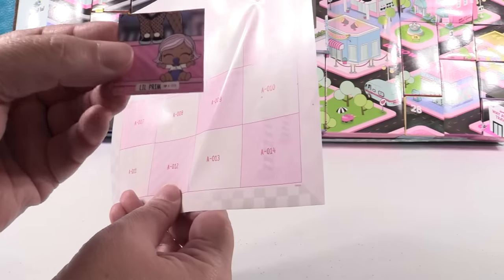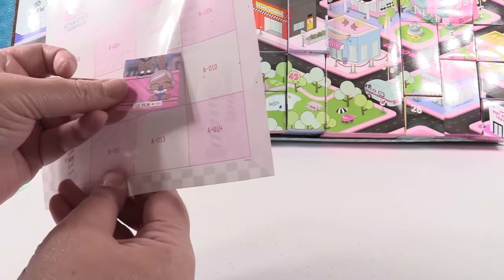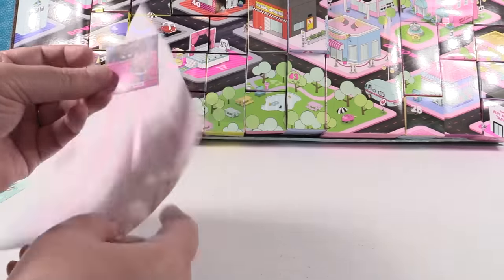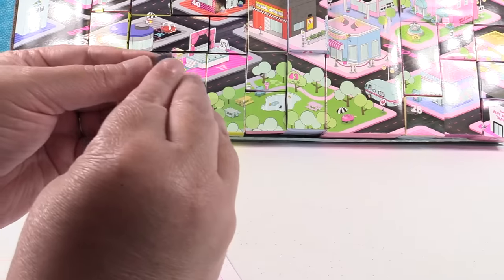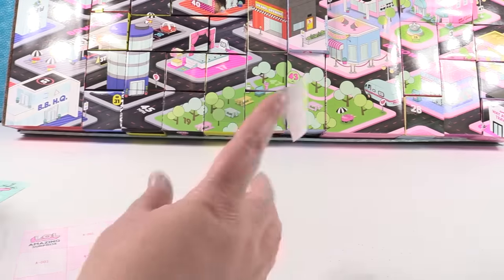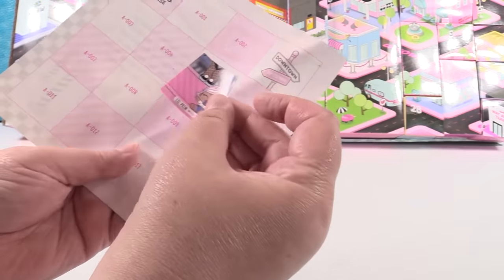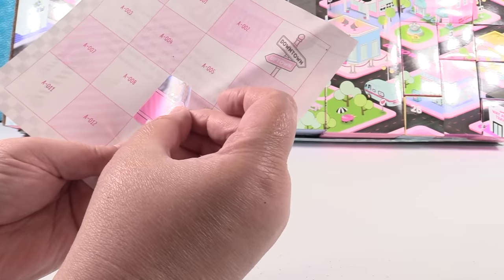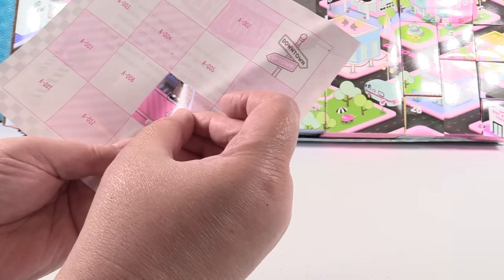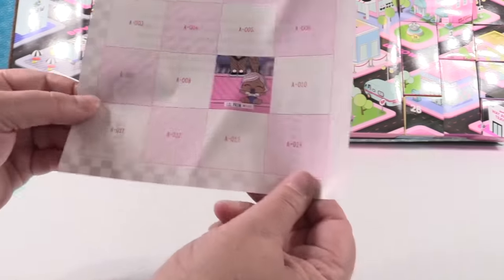So, it says Lil Prim. That's who we have, Lil Prim. And we're going to go ahead and put her here so we can see if we have the whole family revealed. Let's see if I can hold it up and get it on there neatly. Can we do it? Yes, we can. There we go. There's our first sticker.